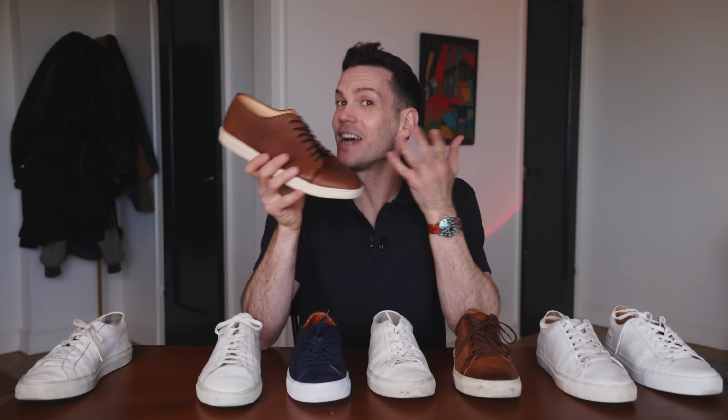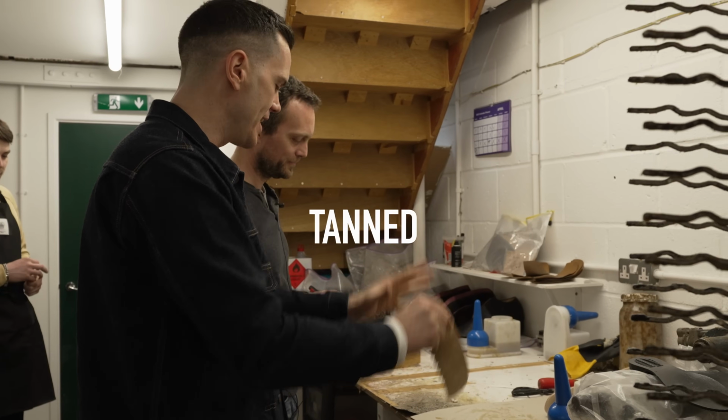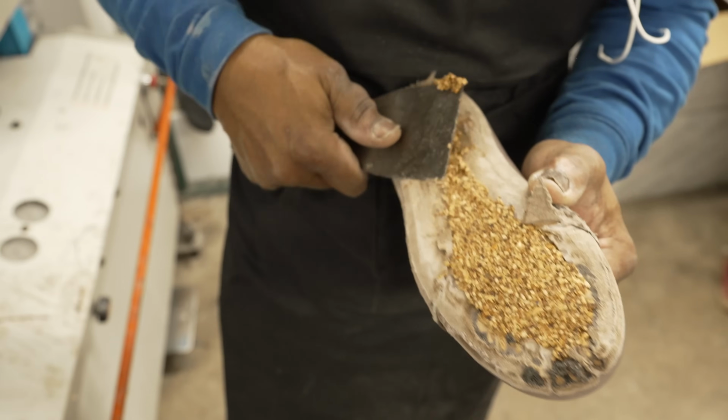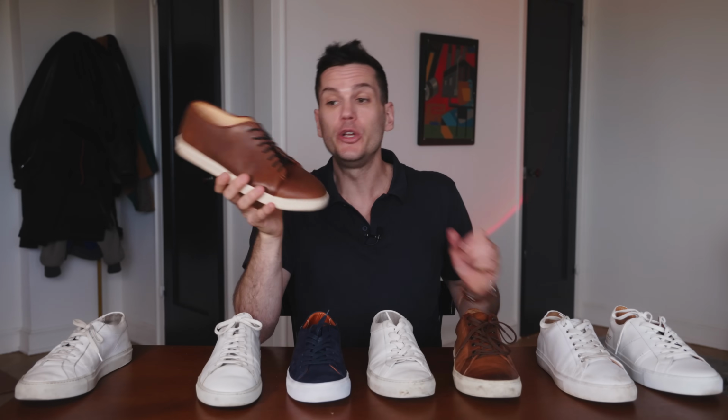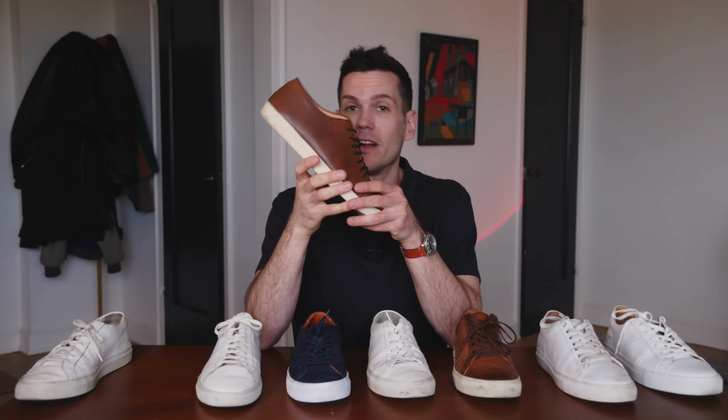But Crown has the most high-end materials as well, like oak bark tanned leather in the construction. They got cork filling underfoot as though it's a boot that helps with moisture management and comfort that improves with time. Do you have to spend $700-800 bucks on a pair of sneakers from them?